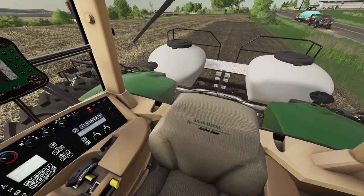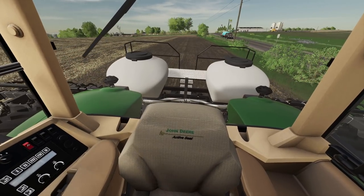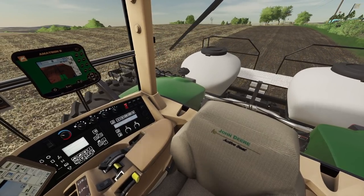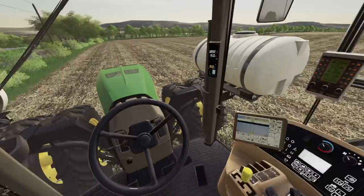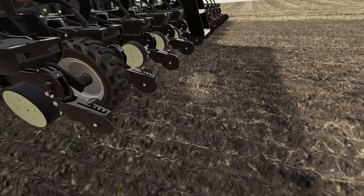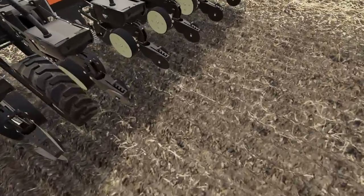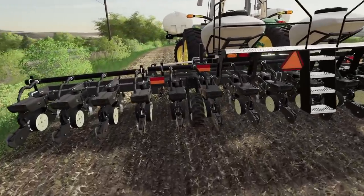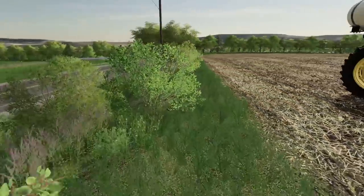There we go. Planting about 8 mile an hour here. Fairly quick planter. We will run back there and check our seed depth. So, I don't know if I told you this, but we're planting corn. Alright, turn that off. Run out here quickly. Make sure, dig up some seed here. Alright, I think we are doing pretty good, actually. So I think we can start heading off here quickly.